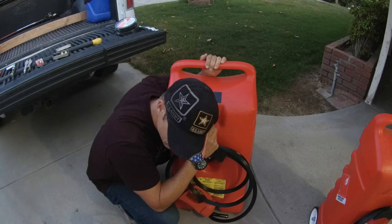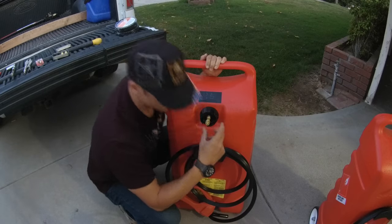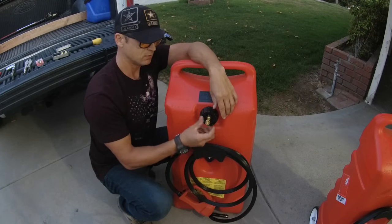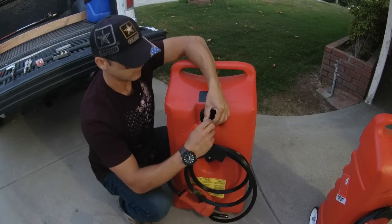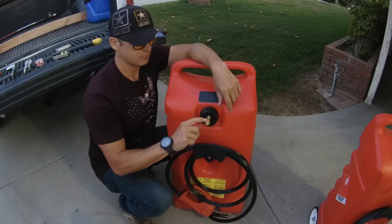Oh, right there. And you need to screw it back in a little bit. That's it. And then they have this lock nut right here. So you screw that forward. You tighten them both ways like that. Now that'll keep it in place.